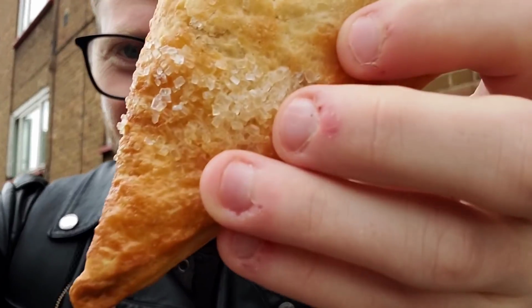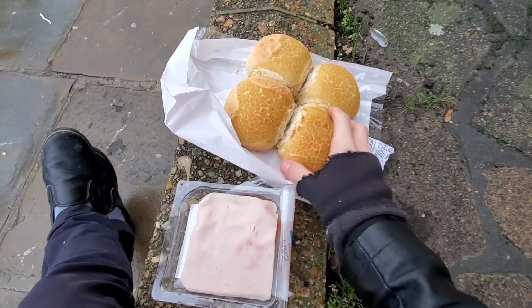The outside of it is buttery, like a roll you get on Thanksgiving. The inside of it is full of like an apple filling thing. Oh, it's got little sugar cubes on the top. Oh, it's great.